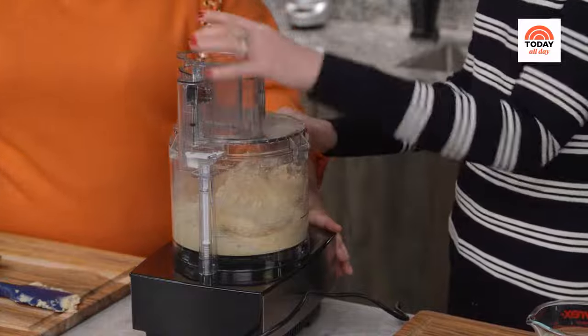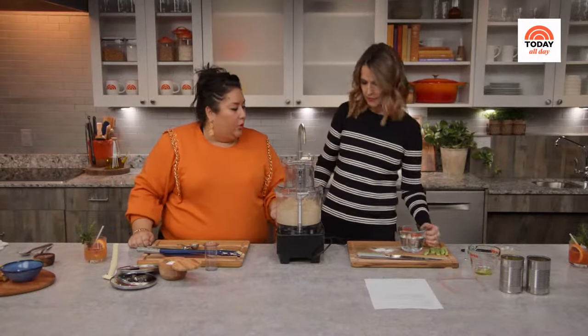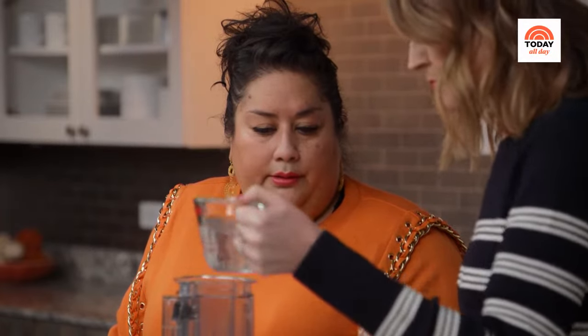No, you're gonna put it on. And at this point, we're gonna stream in some of that water. All at once or? Just a little bit at a time. This is 1 cup of water. I actually think that we might use 3/4 cup.